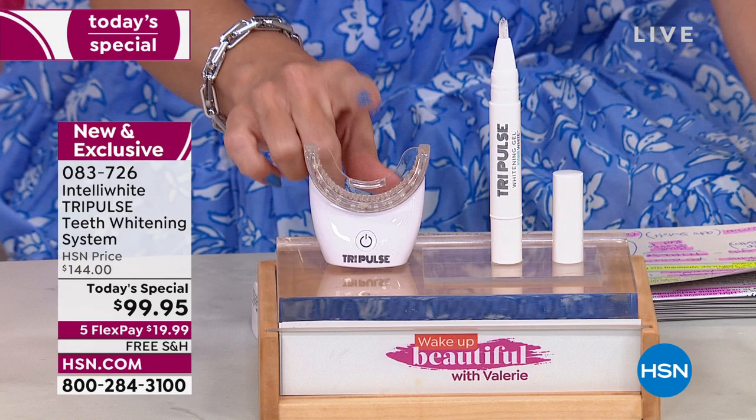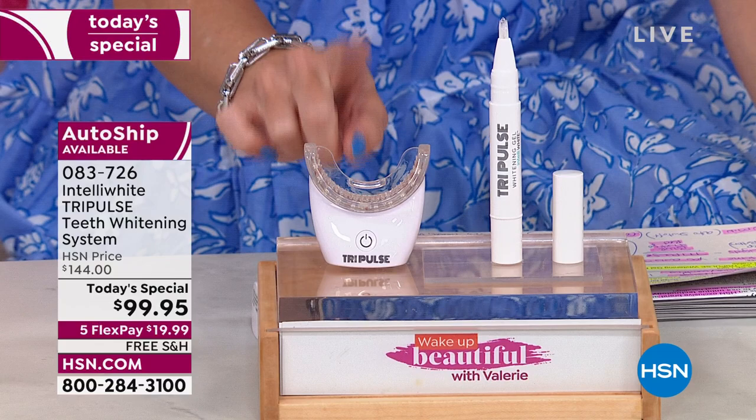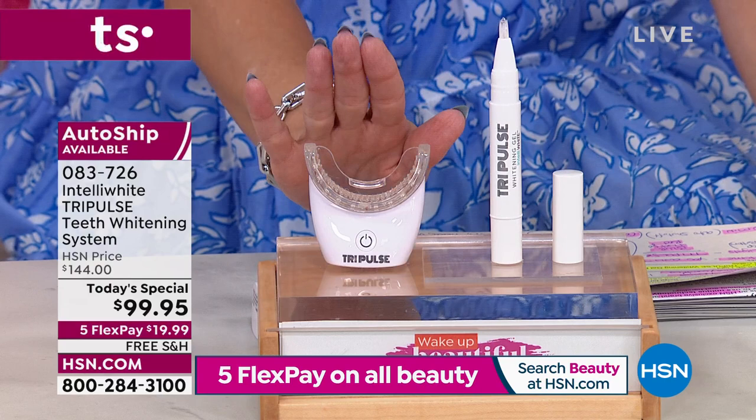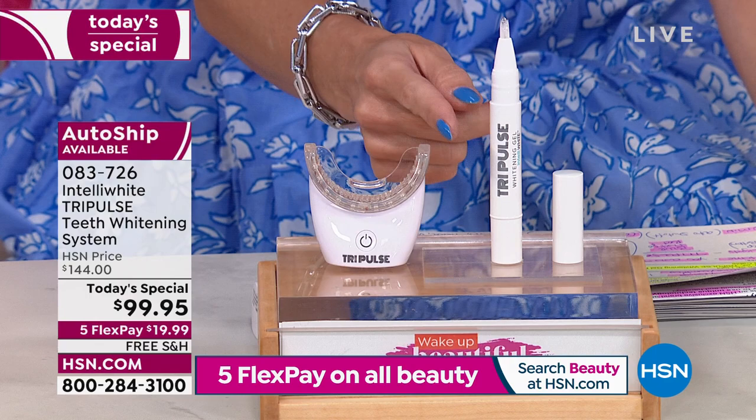It's called Tripulse. Nobody else has anything like this on the market. This actually contains 20 lights. Now, instead of a one light system or two light system, there are three lights. There's a blue light, an indigo light, and red lights on the top and the bottom. But here's what Dr. Jennifer Jablow did because she listened to you. Not only did she make it more energy efficient, stronger, with fantastic whitening results, but she gave you a one-step applicator pen that now has two whitening agents and has a nice little mint flavor.